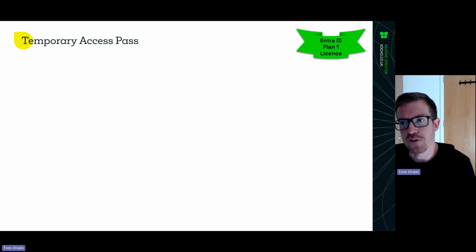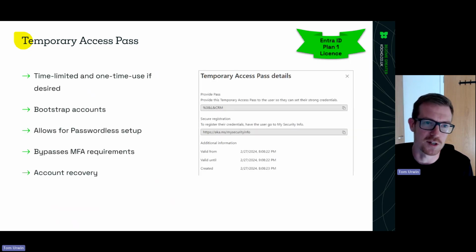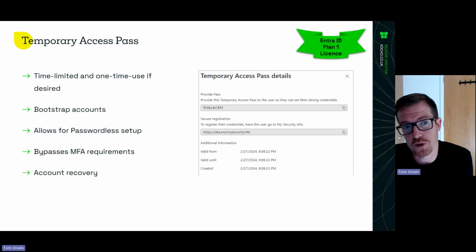Okay, so I've verified myself. I've presented my identity, my passport, to the verification partner. I've confirmed I am who I am. I have a verified credential. I've now been able to present that to the system, and so a temporary access pass has been issued to me from Lifecycle Workflows, or perhaps to my manager, or my manager shared it with me. But again, there's a range of options. So just to touch on what they are.